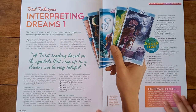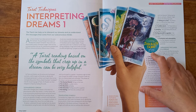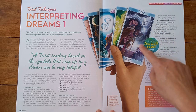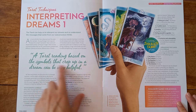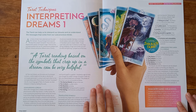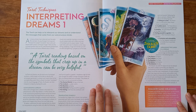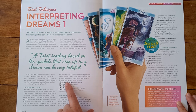Tarot techniques, interpreting dreams. And we have the Shaman Tarot of 60 and 61. I like that card. A tarot reading based on symbols that crop up in a dream can be very helpful. So what have we got here? Phases of a dream can be summarized as follows: the normal world, the incident, the reaction, the outcome, the feeling.